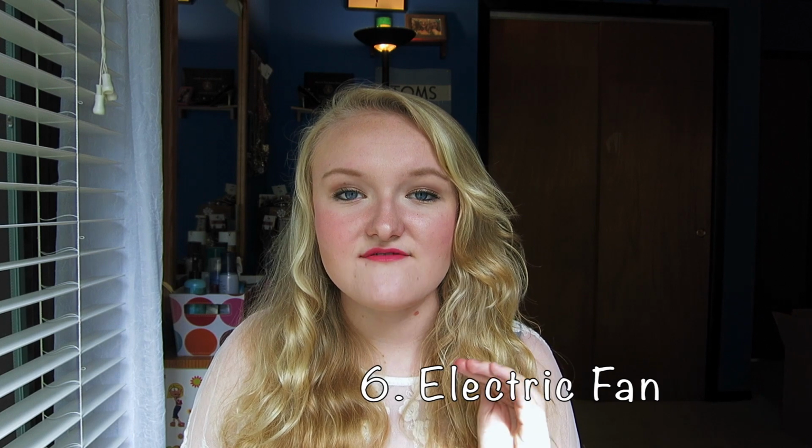Number 6 is a little electric fan. This came in handy my first semester of college, especially because I had different roommates. They liked to keep it above 80 all the time, and I would come back to the dorm and just die of heat exhaustion. I go to school in North Carolina, so it's hot already, so to have it over 80 in August and September is just ridiculous. It was so bad, and especially sleeping at night, the fan came in totally handy.